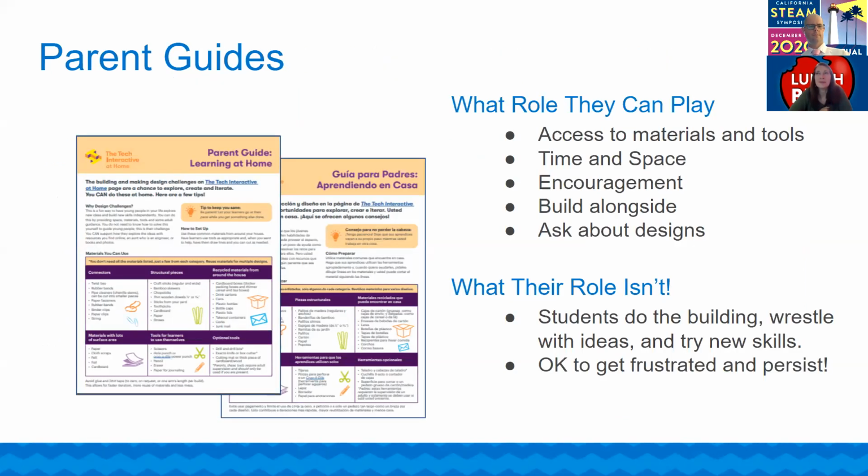We also developed some parent guides, so they can think about what their role is, focusing them on giving access to materials and tools, thinking about the time and the space for the design challenge, providing encouragement, maybe building alongside, and some questions they can ask about the designs their kids are making. And then encouraging them not to do the building themselves for their student, to allow for frustration, allow the students to wrestle with their own ideas and really try a new skill. Like maybe they are using a drill for the first time if they're in 5th or 6th grade. Maybe they are trying their hand at connecting things and doing something differently.